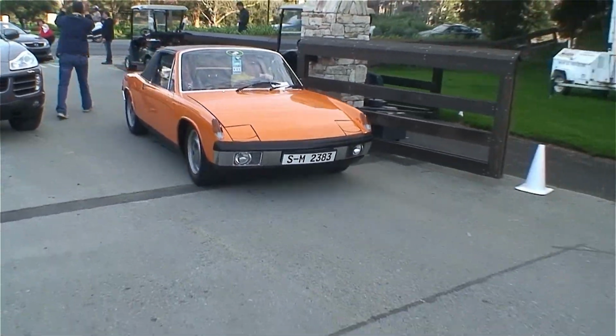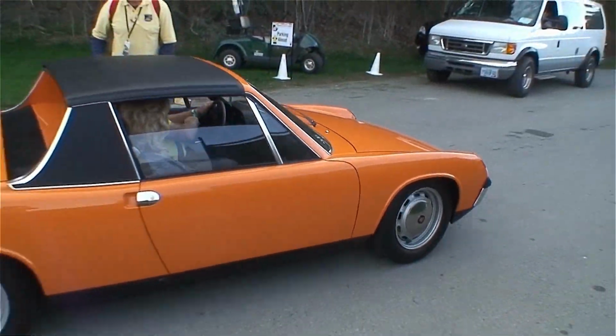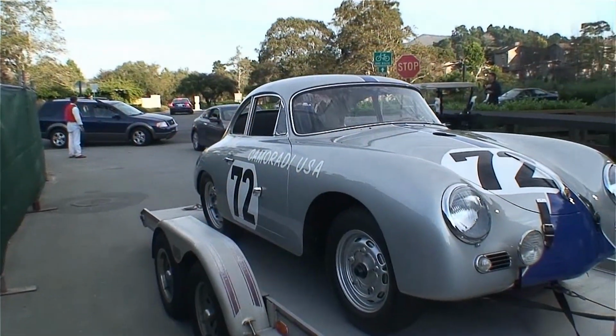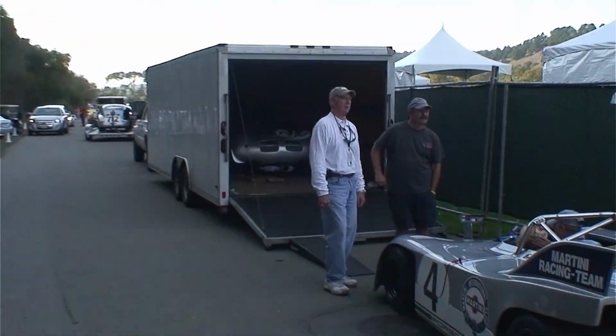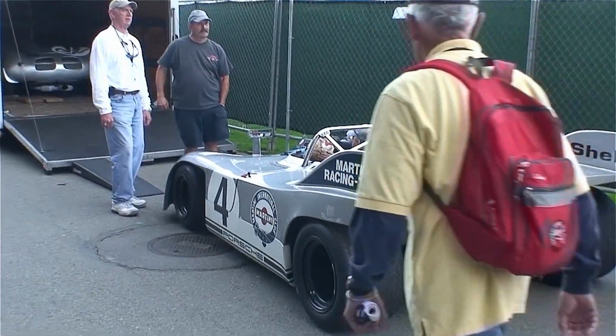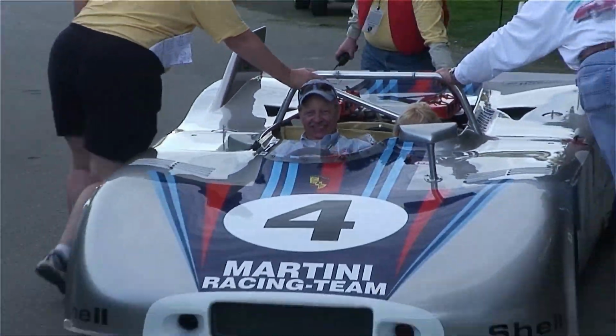Stock 914. Beautiful. A very nice sample. What a scene. I love it. All right, here we go. Look at this passenger. He's got no room at all.